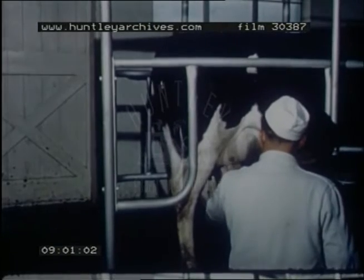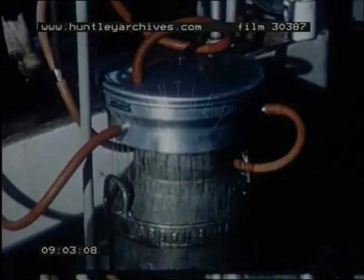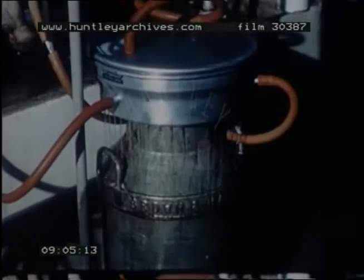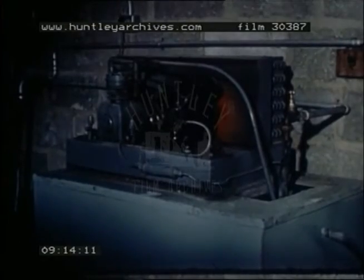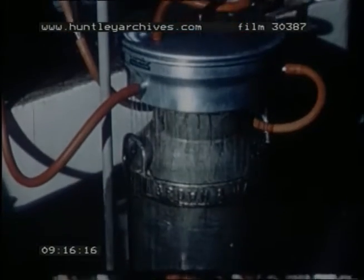I was interested in the cooling arrangements of the in-churn milking system. Chilled water operates on an internal revolving paddle and flows over the outside of the churn. It is collected in a circular drain and returned to the refrigerating plant for re-chilling and back over the churns.